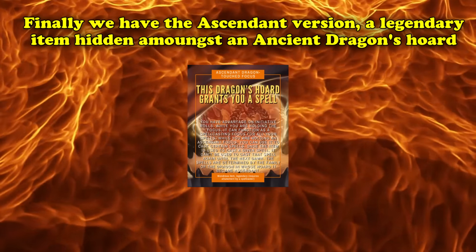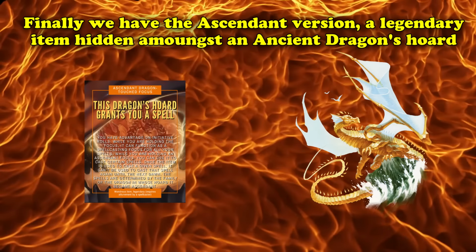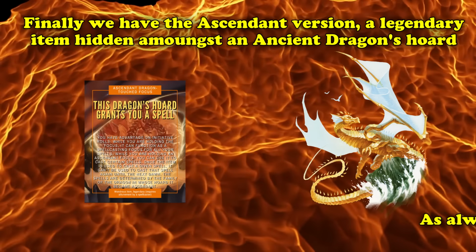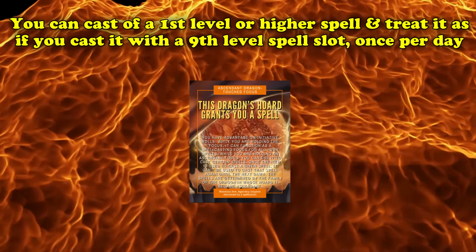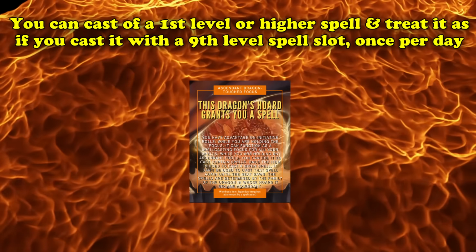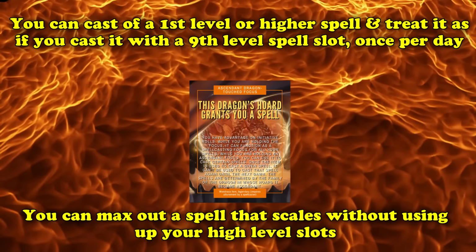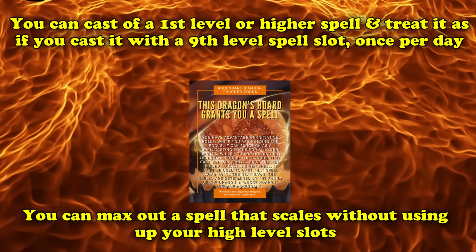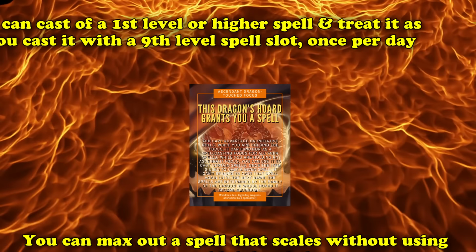The Ascended version of the Dragon Touched Focus, a legendary item acquired from an ancient dragon's hoard, is the peak form it can take. This gives every other benefit and also allows you to treat a spell you cast with a spell slot of 1st level or higher as if it was cast with a 9th level spell slot once per day. This means you will get maximum benefit out of a spell that scales with the level of the spell slot used, but doesn't require anything beyond the level of the spell cast.